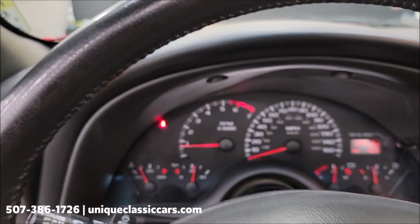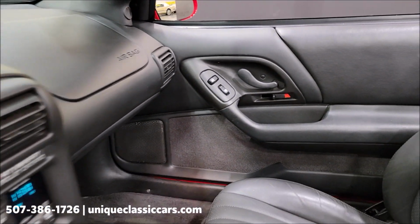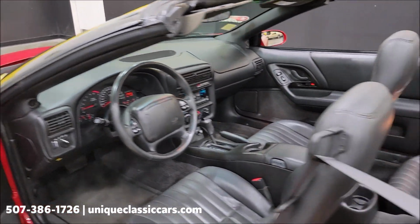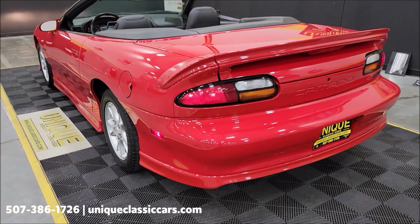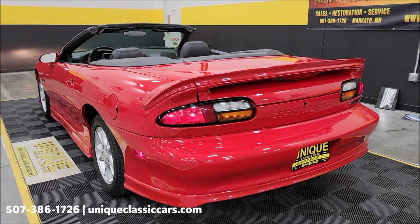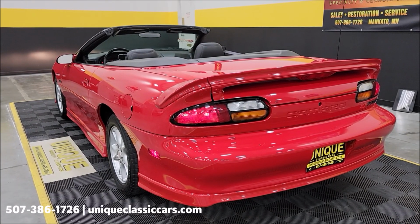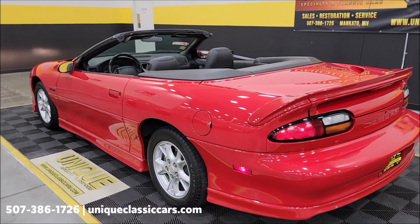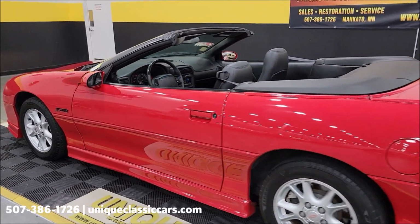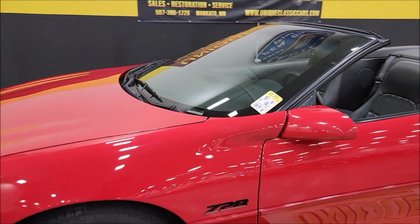Dash, all in nice shape. Not weather checked, cracked, showing any sort of age. This car was definitely stored indoors. Especially looking at that rally red paint, it is not oxidized. And best of all too, no major modifications that I can see to this. No crazy over the top exhaust. Still running that stock 5.7 liter underneath the hood. I believe about 310 horse back in '02. Good reliable power plant, and then an overdrive automatic transmission.